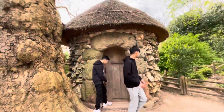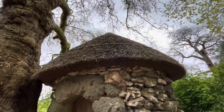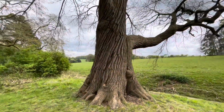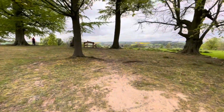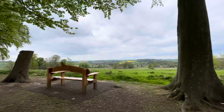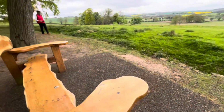Me? Me. Look. The circle chair. Yeah. Inside. Oh, I can't really see inside. It's a hobbit's house, is it? This spot is really nice. Let's have a seat.